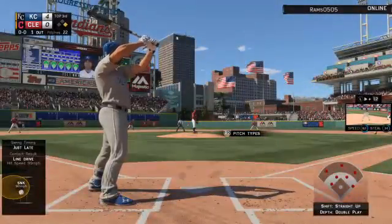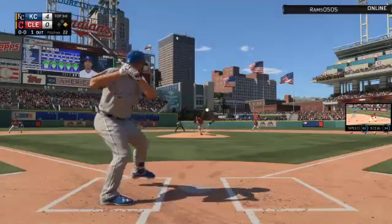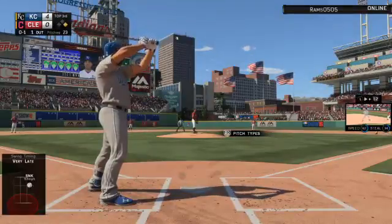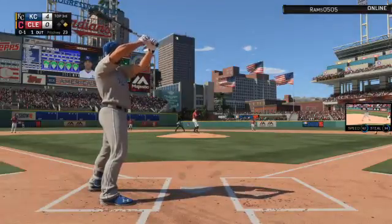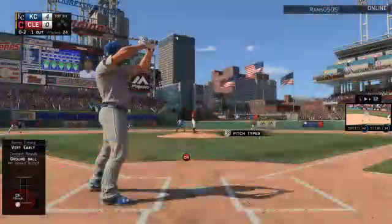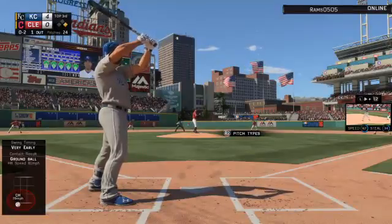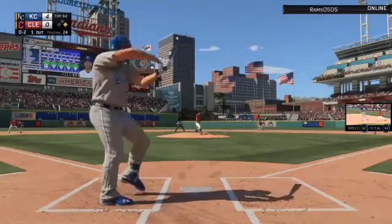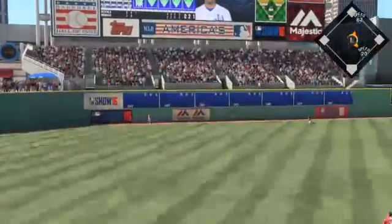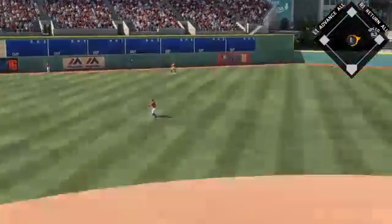Kendrys Morales steps in with 1 in, 1 out, and 1 on here in the inning. Yeah, it's been a pretty good inning here so far, so we'll see if they can scratch another run across right here. On its way, the 0-1 pitch. In front of the changeup, and he can't keep it fair. 2 strikes on him now. Belted high in the air out to left. Brantley going back. He's got it. A nice play there. 2 away.